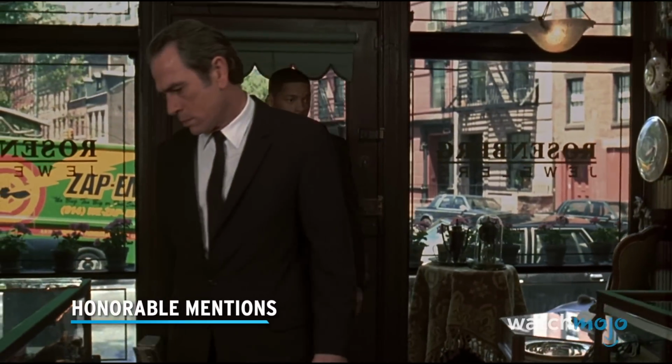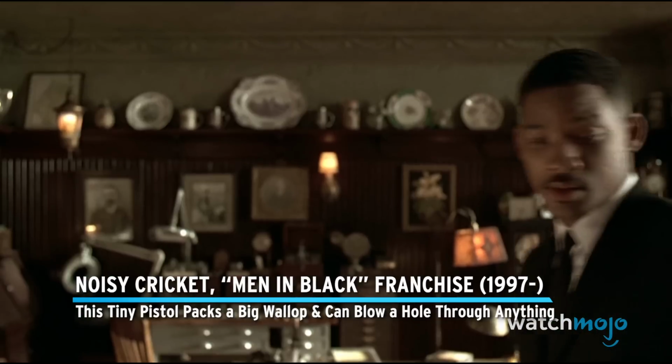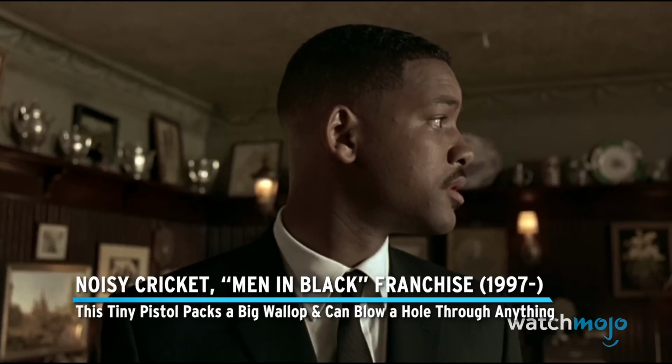Before we unveil our top pick, here are a few honorable mentions. Noisy Cricket, the Men in Black franchise. This tiny pistol packs a big wallop and can blow a hole through anything.